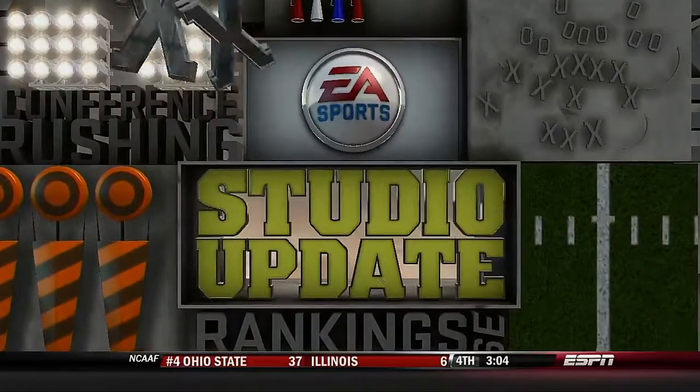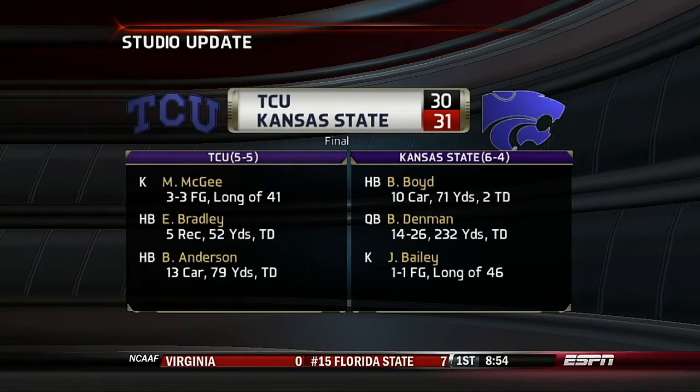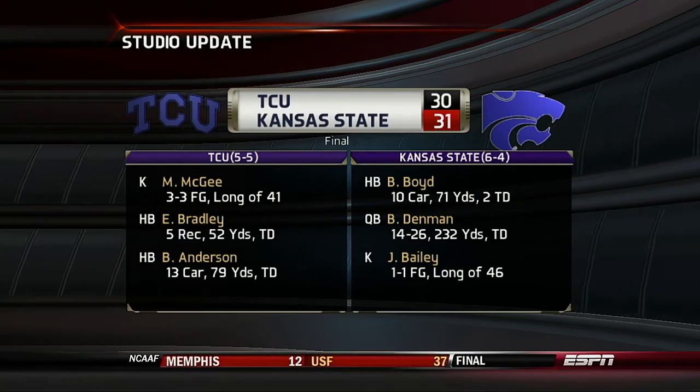Here's an update from the studio and restate. The football's flying all over the lot in the Big 12. There was never any room to breathe in this game. Boyd's got a knack. When he smells that goal line, he is rarely denied, and he found the end zone a couple of times in this. Kansas State gets the W, 31-30.